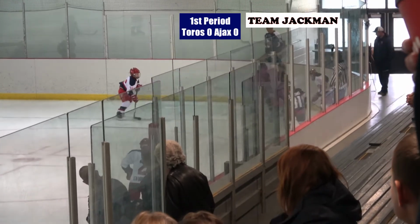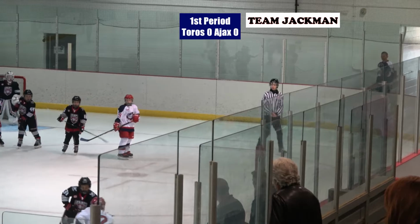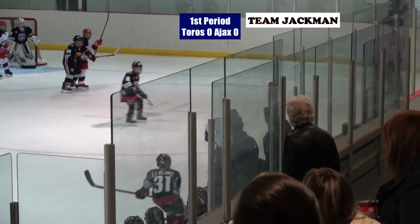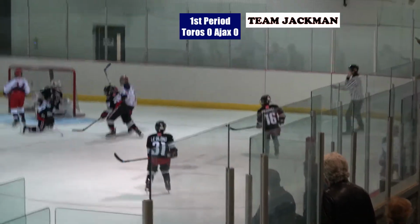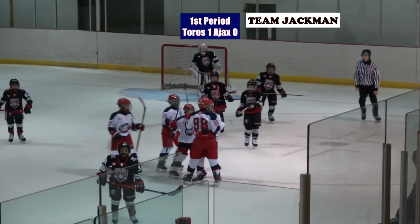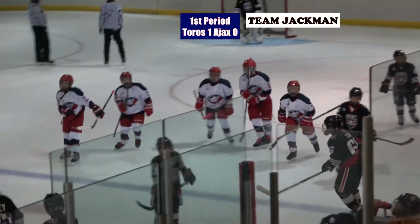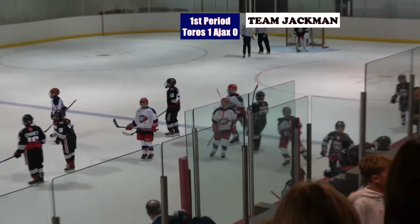A fierce battle there in the corner to dig out one loose puck. Back to the line it goes. Nolan Lee picks it up, looking for the shot. He'll take the slapper. It's good! I don't know what that hit at the front. If it hit nothing, that goes to Nolan Lee. But the Toros will take it and have a 1-0 lead.